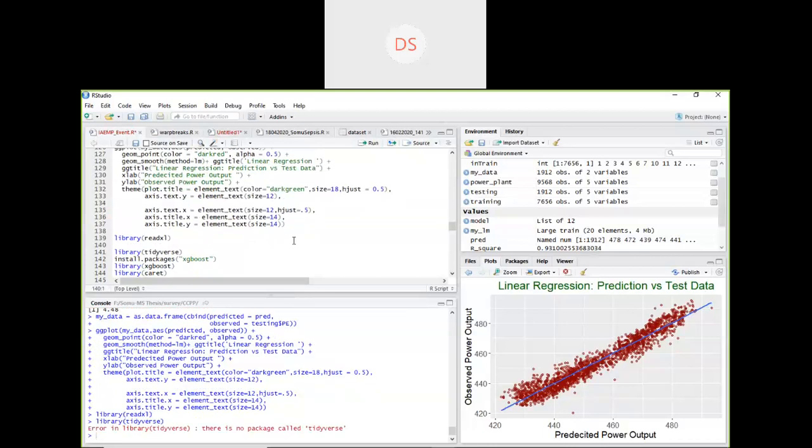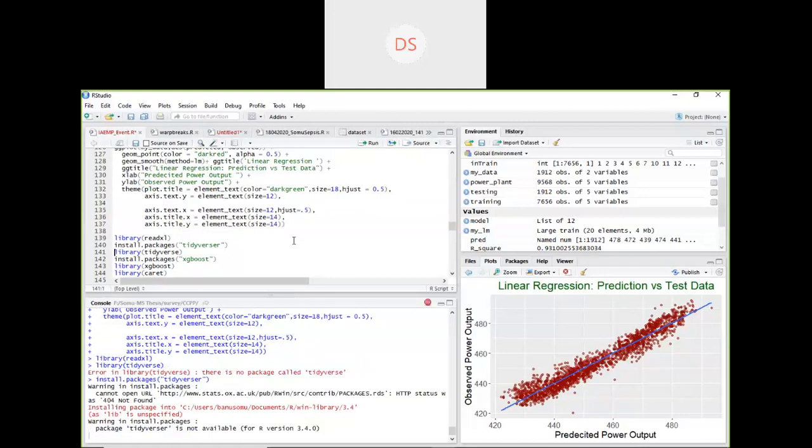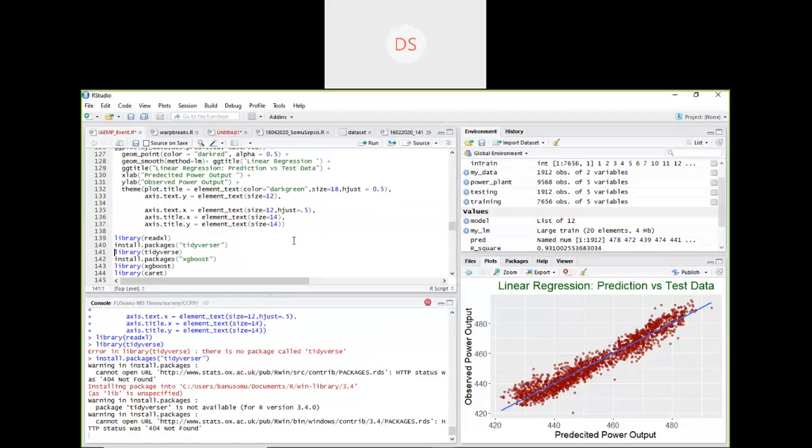Having this package, that's why I install this particular package and show you what an XGB, extreme gradient boost, is. Till it gets installed, if there are some doubts, please ask. Installed.